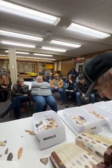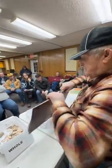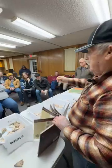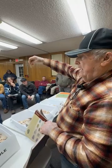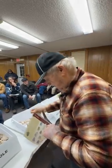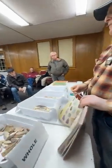Yeah, we had the lady that had some Matanzas. Yeah. This is a Matanza point. They're thick, very little notches. And they're usually late to middle Archaic. Mm-hmm. So they're 5,000 to 6,000 years old.